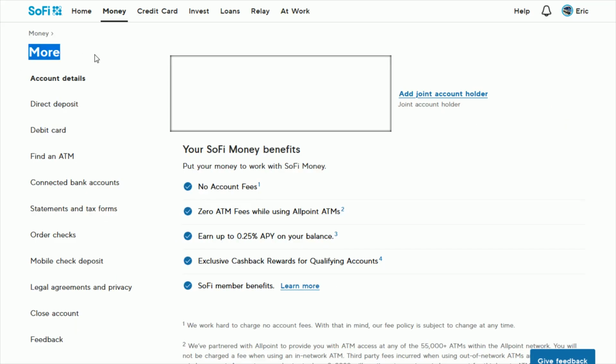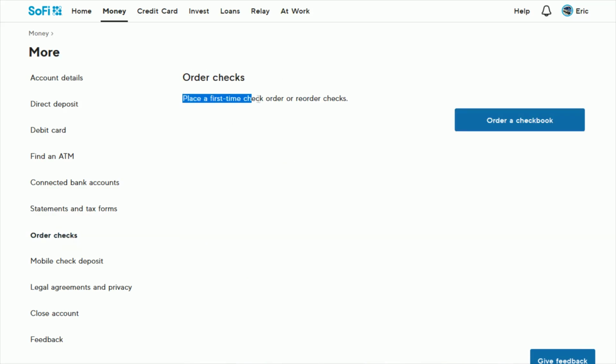So then on the More page, we can see our different options here on the side. And if you go down, there should be an option that says Order Checks. So we're going to click on that. And then it says Order Checks, place a first-time check order or reorder checks. So then go over and click this button here where it says Order a Checkbook.